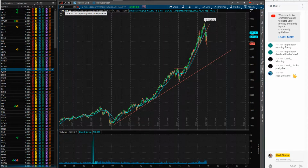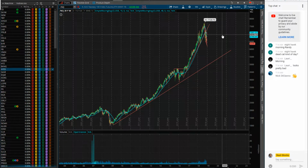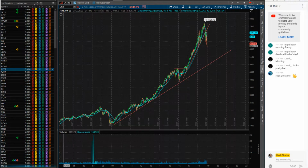If you remember, we went over the indexes. I think it was last week sometime, and NASDAQ led by about double the other indexes.